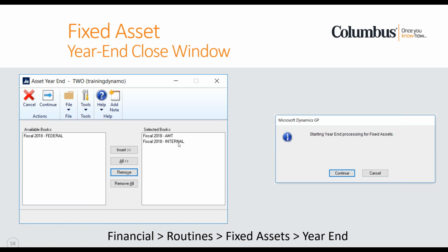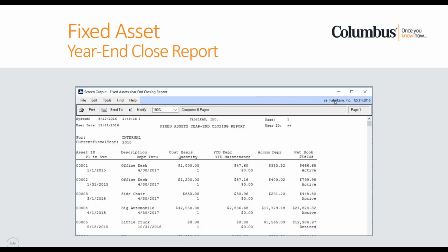General rule, we don't want to enter any new assets, and that includes additions before we close the year. So starting year-end processing for fixed assets will be the message you get when you hit continue here, and then you'll hit continue there to go ahead and continue with the process. You do get a report in the fixed asset year-end close screen. It looks something like this. Again, it's a year-end close report, so typically you'd want to just save it somewhere. But this one isn't too long, so you can print it out if you'd rather.